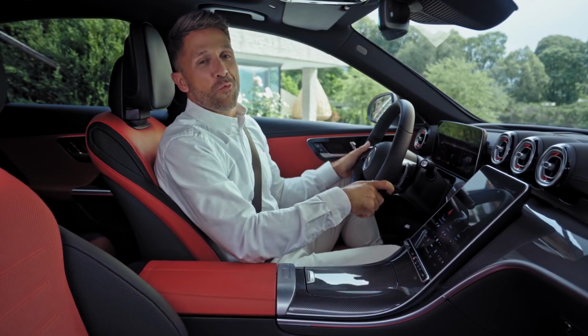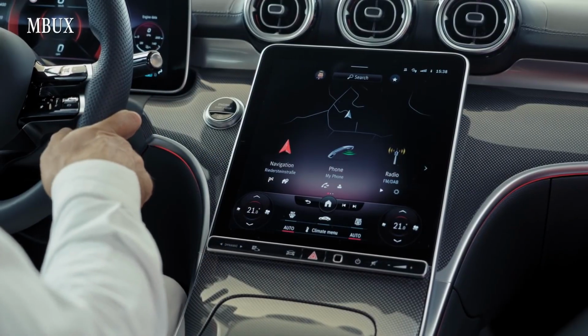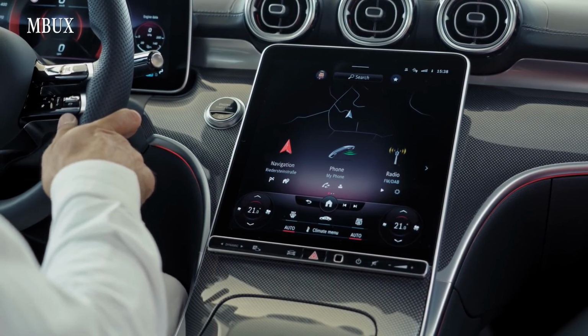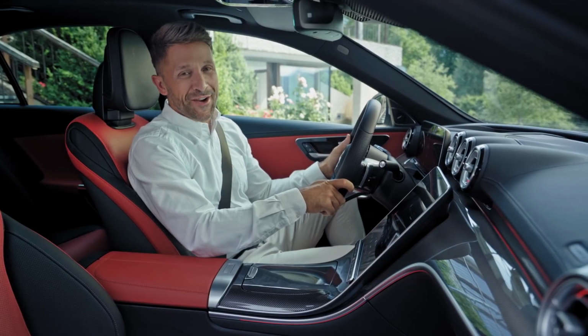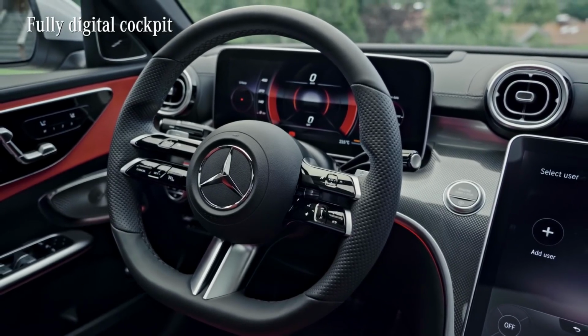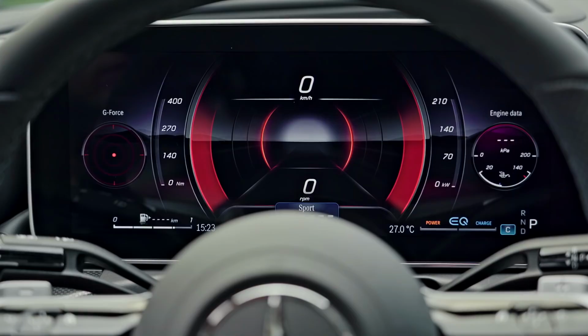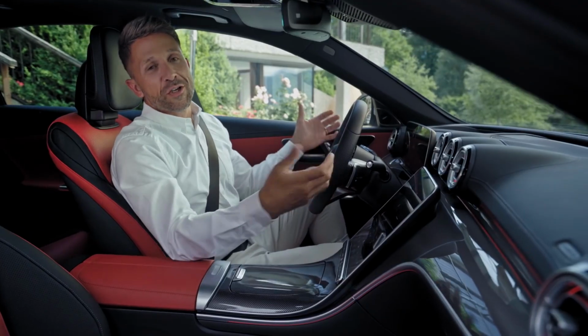Technology that always seems to be one step ahead of you is the backbone of the MBUX infotainment system. This unique Mercedes user interface is for many the first touchpoint of interacting with the car. More than ever, the C-Class now has an extensively digitized interior. The main component is the fully digital cockpit. So what else is new?